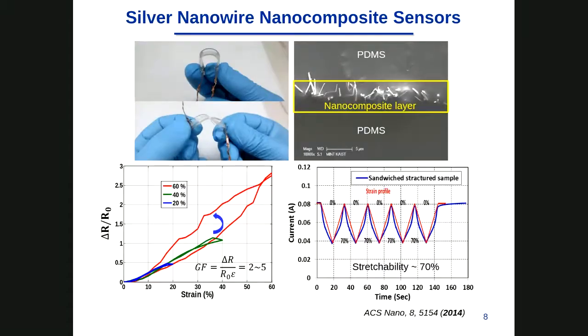So in another example, we have developed silver nanowire elastomer nanocomposite sensors. As you see from the top left figures, these sensors are very flexible and stretchable. And from the top right figure, you see that we have a nanocomposite layer of silver nanowire elastomer sandwiched between two layers of PDMS elastomer.